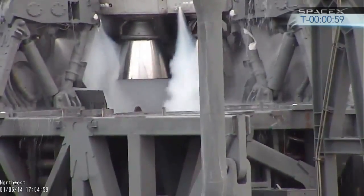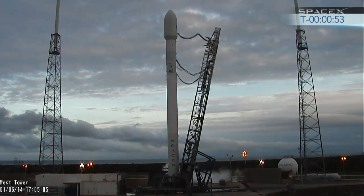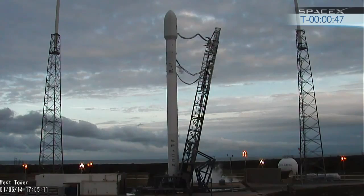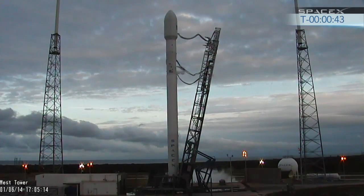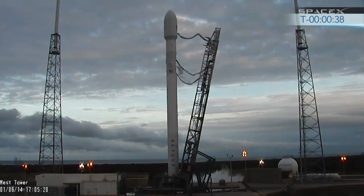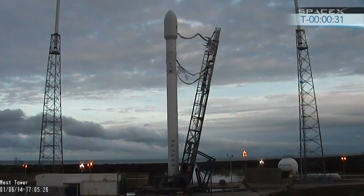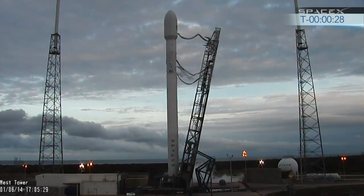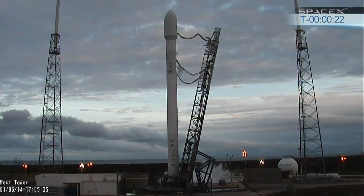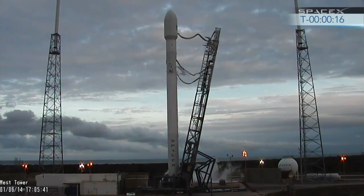T-minus 1 minute. Vehicles in startup. The flight computer has control of the vehicle. Second stage tanks pressing. Second stage tanks at pressure. All tanks at pressure. T-minus 30 seconds. T-minus 20. T-minus 15.